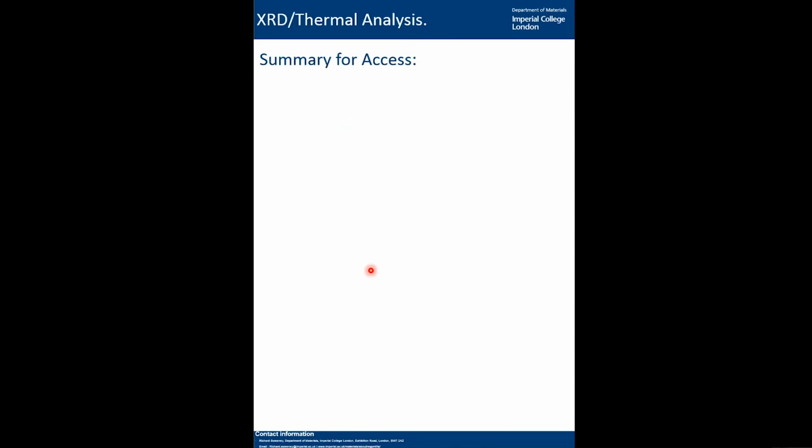So just to summarize in terms of you getting access, it's a simple 3-stage process. The first stage, talk to me. We need to discuss the limits of the technique. Is what you're asking for achievable? Is your sample in the right size range? Is it the right particle size? Is it a solid? What about the surface roughness? What about the size and shape of your sample? How can we handle that?